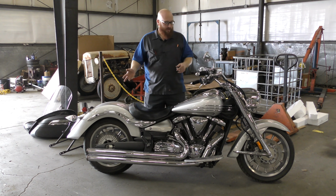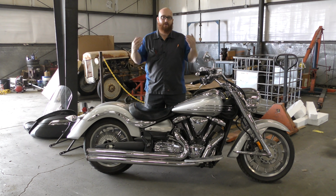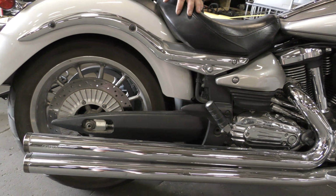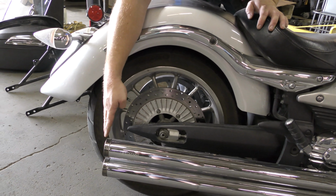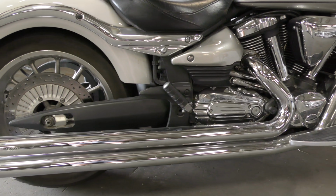It's in very good shape. We'll take a look around it here. It's not beat up. Like I said, there's nothing wrong with the bike. It's just me. It has a nice exhaust system. It doesn't have stock pipes on it. It has the Cobra long exhaust. As you can see, they're not extra long all the way out to here. They're just the longs. But it sounds really, really good.